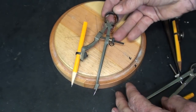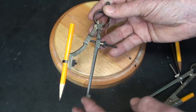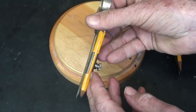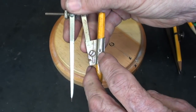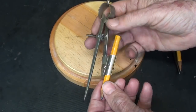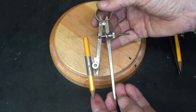You saw me make this pattern recently, and I don't know if I showed it or not, but this is my go-to, my favorite compass. I'm a metal worker. I don't usually talk about compasses. I talk about dividers, but this is my favorite, and you can still get it. This is not a good one at all because it has the sheet metal clamp, and I think at one time I even smashed a little dimple in there to try to get it to grip the pencil better, but this is an absolute piece of junk. Maybe better than a school child's compass that he gets at Ben Franklin for a dime, but not much.